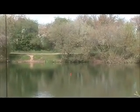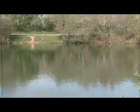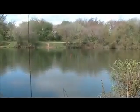Pretty uniform bottom, fishing in 10 foot of water. Just silt really. And that's it. So when I know more, I shall tell you guys more.